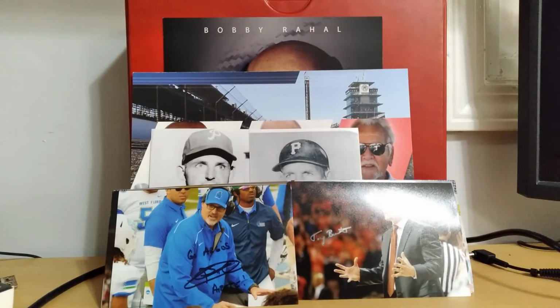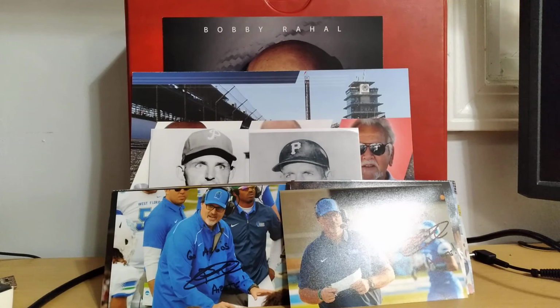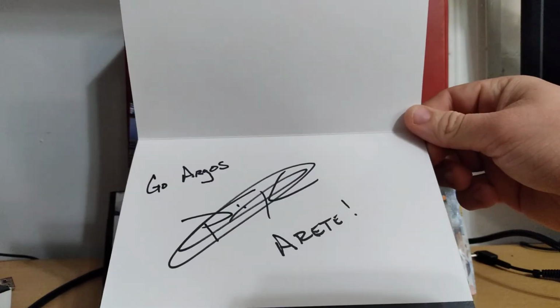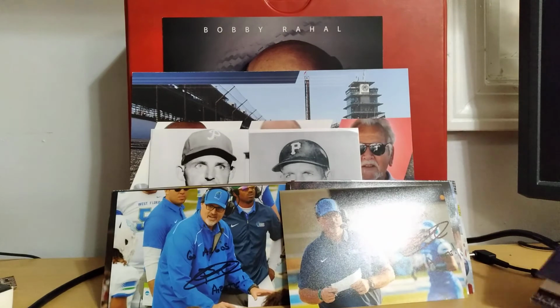I'm going to have a tough time remembering which divisions they're all in, but he has won a national championship as a college football head coach, just not a Division I FBS championship, anything like that. But he has signed both of the photos and then included this nice little greeting card, which he signed as well.